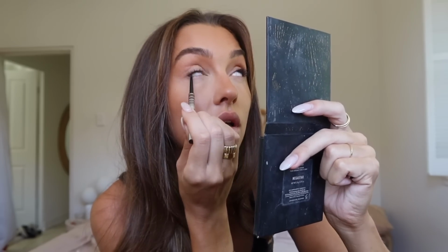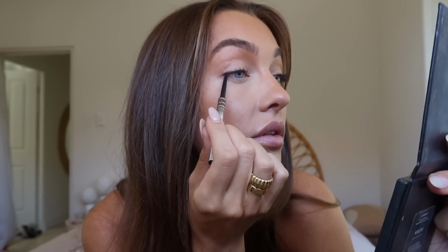So this is where everything has changed. This is the Marc Jacobs Fine Liner in Ultra Skinny in Spice. I use this and I tightline my upper waterline, really important. Far out, it never gets easier. It's just going to make your lash line look thicker. I ever so slightly create a little flick on the corner, not even noticeable. Just make sure it joins.